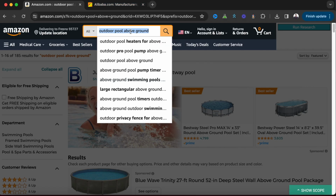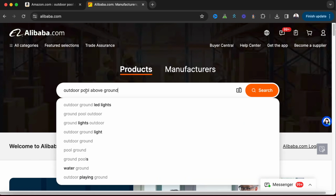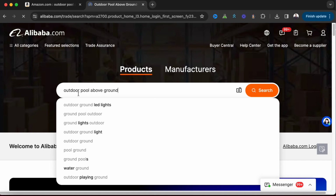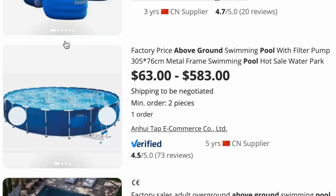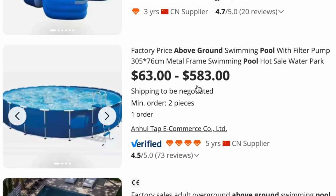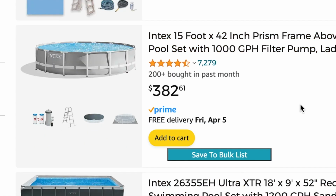Then we just copy this and go to Alibaba.com and search outdoor pool above ground. You obviously want to find the product that's similar to yours. Right here, this one is $63 to $568. The gap is a little too big, but you could message them. For me, I message all the suppliers to see what quote you can get. You can even copy the image that you want and the details of the pool, like 15 foot by 42 inches, show them a picture and see if they can match that product.